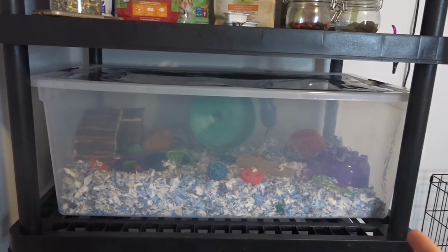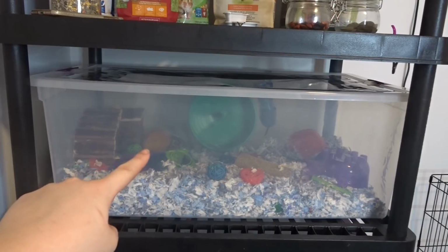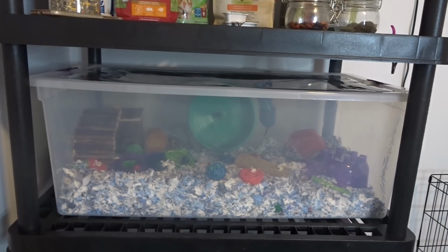Okay, so this first cage here belongs to my hamster, Pumpkin. You can kind of see her right there at her food bowl. It is a little bit hard to see because of the plastic. It's not completely transparent, but you can see well enough, I guess.